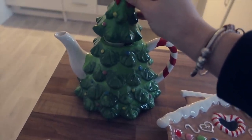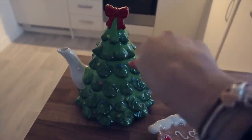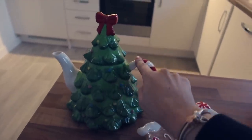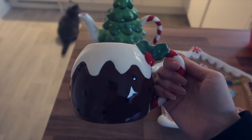I thought what I could have in here is my lemon and ginger teas and I could make it in the morning and just keep pouring it throughout the day. I also think this makes a really cute ornament for the kitchen as well. Christmas pudding mug, how adorable is that? I love it so, so much.